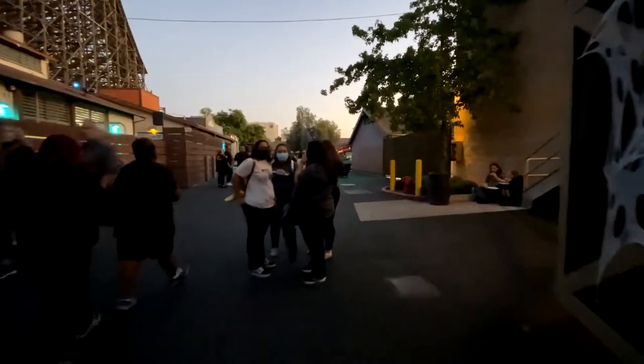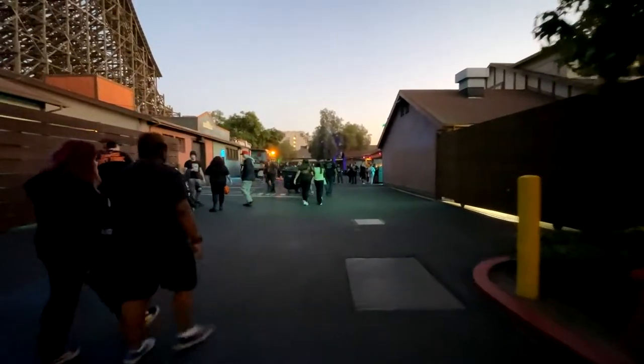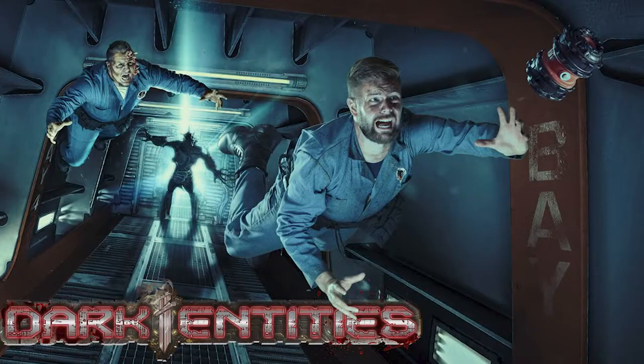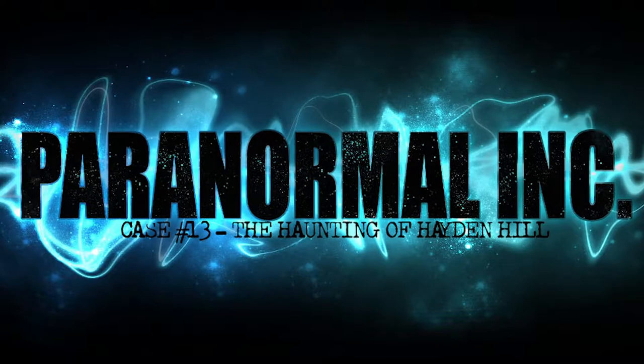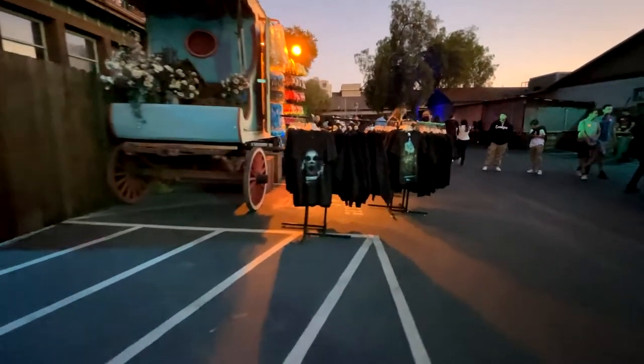So we're going into the area over here by Ghost Rider. Is it 3 or 4 of the mazes? 4. They've got 4 of them over here: The Depths, Dark Entity, Paranormal, and the Waxworks. Oh, here's the area to get your merch.